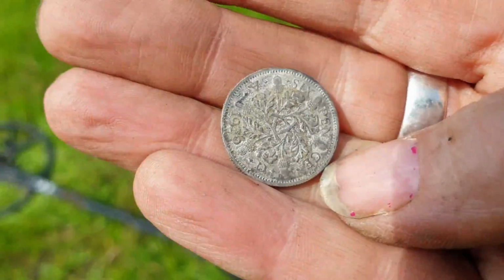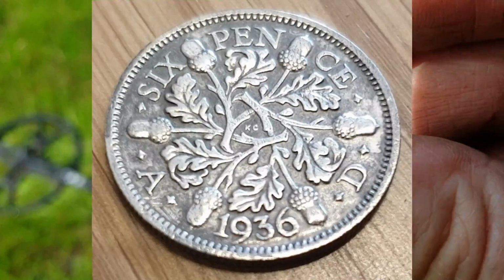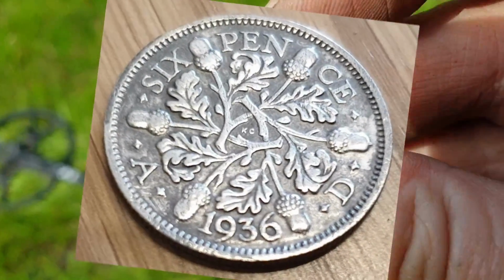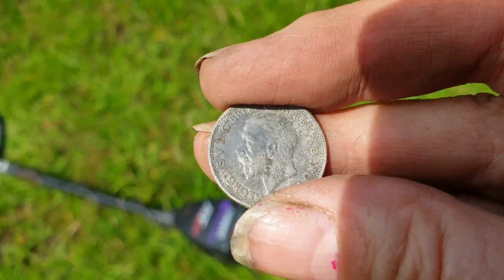Oh. What date is it? It's another acorn one like them others. I can't tell what date it is. Can't tell. Oh, well chuffed.